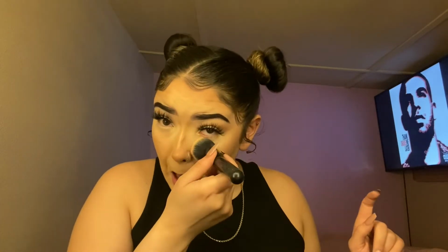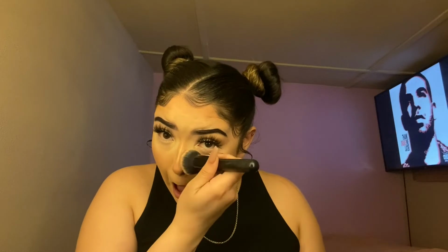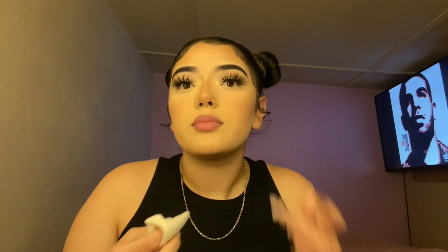And then here I'm just cleaning up all the contour areas, wiping away all the bake. And then I do not use setting spray. I used to, but I do have oily skin, so I've just noticed that it helps my oil control, just letting my natural oils do that for me. And then here I'm just cleaning up my lips, and then you're pretty much done.